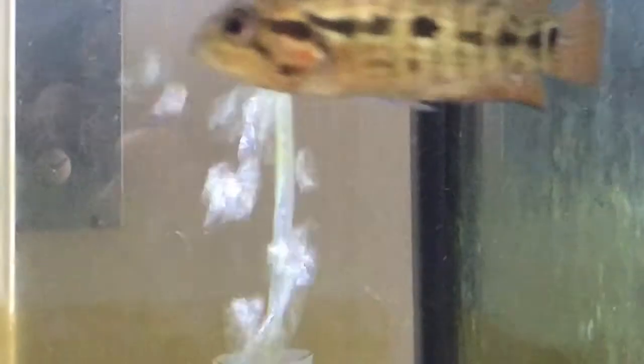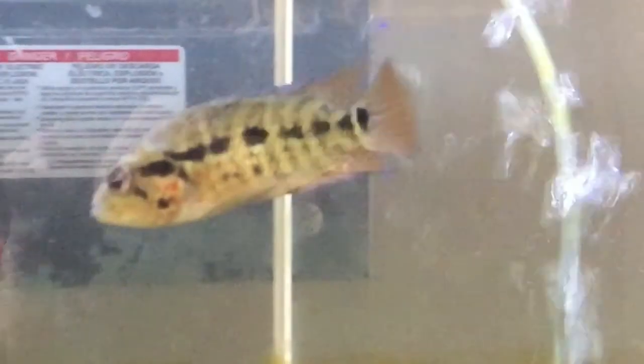Just wanted to get a close-up of those red tiger motors that I was just telling you about, but there you go. You can see the red spangling in the face. I think these are going to be very nice, and I can't wait to add them to my main group.